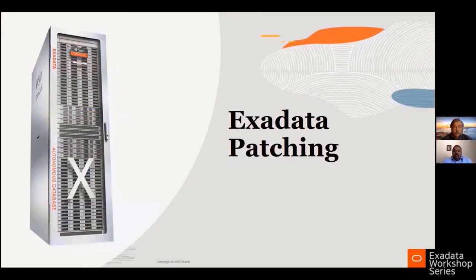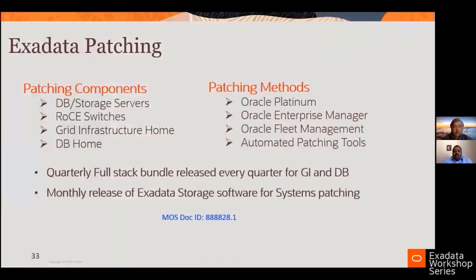Thanks, Matt. That was extremely informative on how to run health checks and watch for your performance on the Exadata. Let's now turn our attention to how to keep the Exadata up to date with the latest patch sets. Exadata patching can be split mainly into 2 sets. One, the Exadata storage software patching. This encompasses operating system, firmware, and ILOM of the compute and storage servers. It also includes the RoCE switch firmwares.